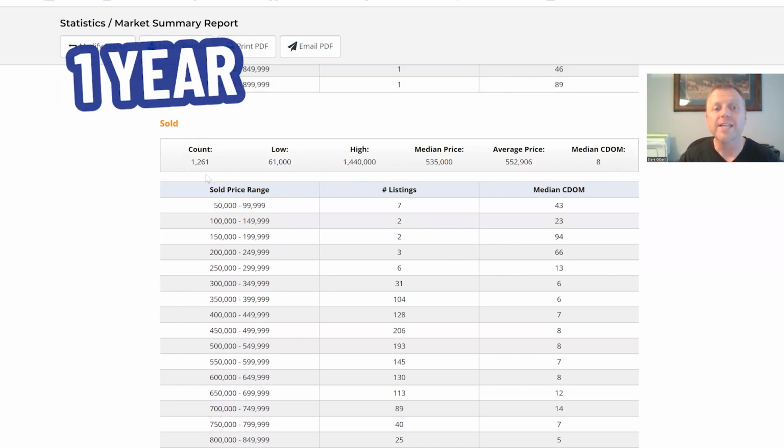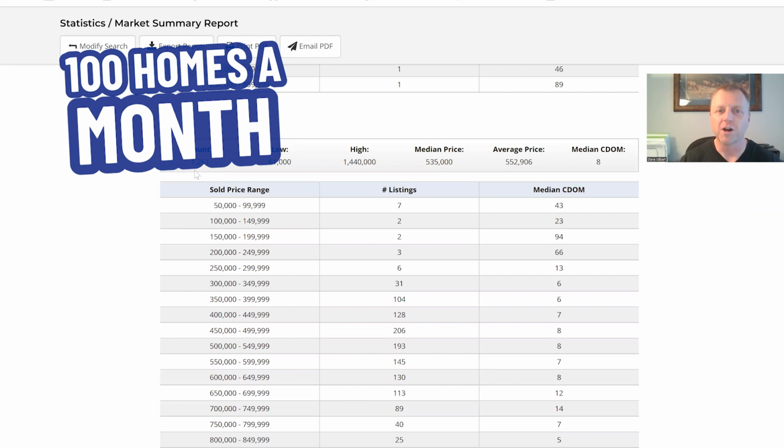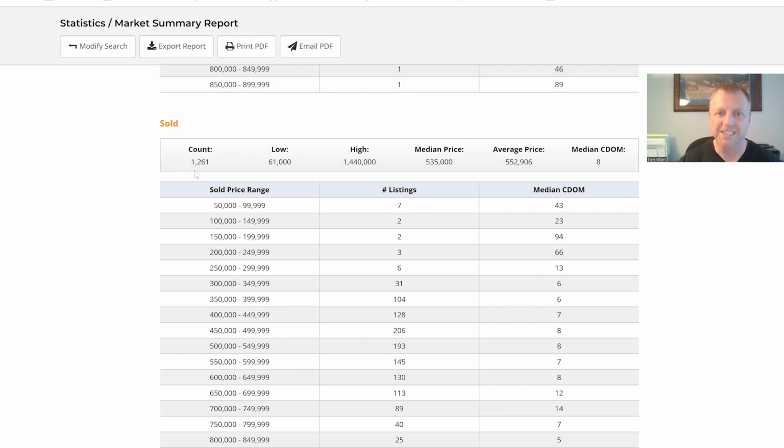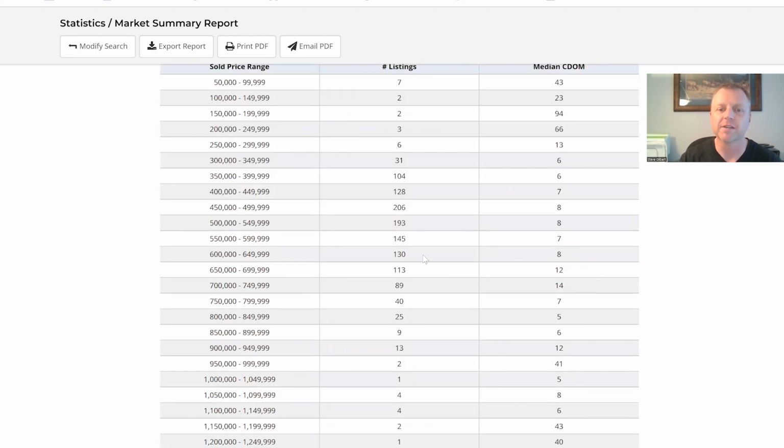So going back 1 year, there's over 1,200 homes that sold. Now, keep in mind, right now, there's only 49 homes that are currently under contract. So when we look at those numbers, that's only about half of what we've experienced over the past year, right? So if we're to break down 1,261 over 12 months, we're averaging a little over 100 homes a month under contract being sold. That number is cut in half. And so a market shift definitely taking place. West Jordan is definitely feeling that as well.